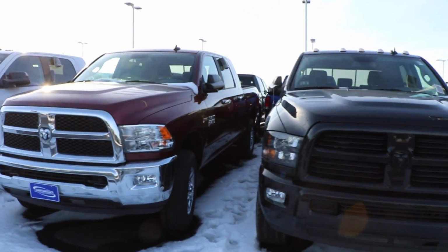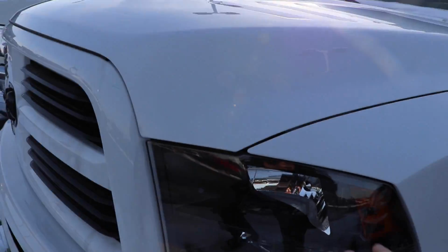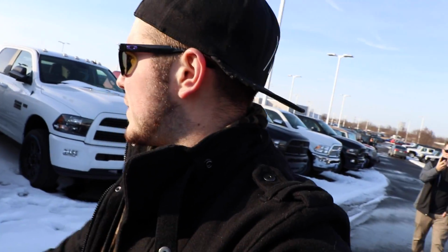Now, let's take a look at these Cummins, because that's a little more my speed. These are Hemi. Oh, see, the Sport package, me personally, I don't like the Sport packages. I do like these headlights, but I hate when people just want the Sport package, they jack up the price and all that crap, and it doesn't do anything for me because I can do all that stuff on my own.